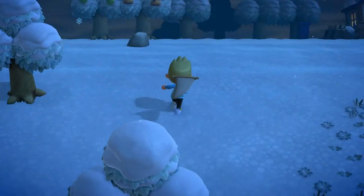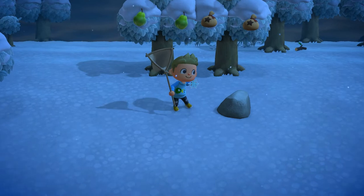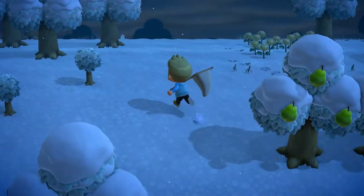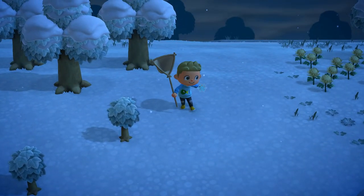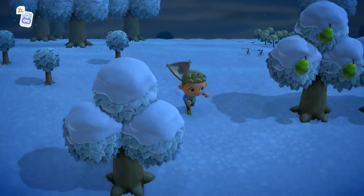I got one snowflake. Here's one. I should probably grab more of these than three because I was trying to make the snowman items because they're worth a lot of money. And I am very low on the little snowflakes.